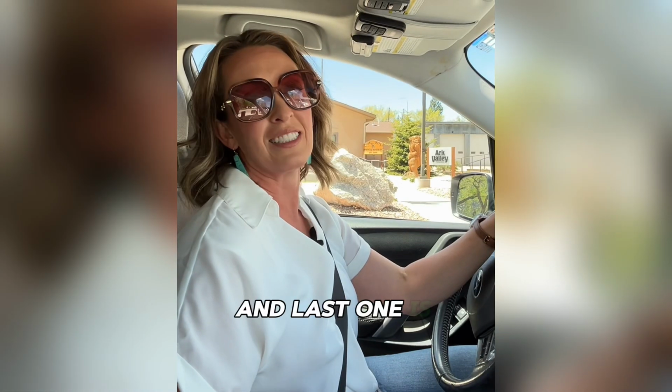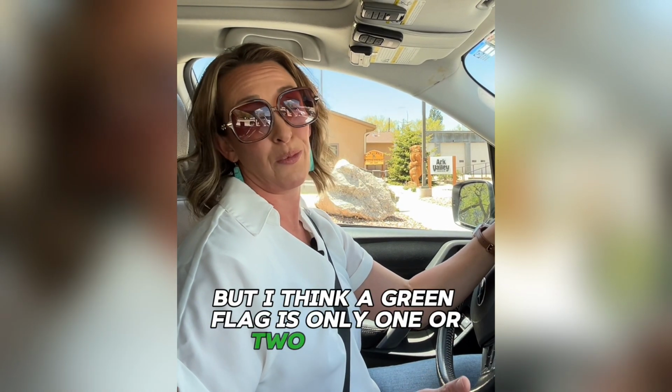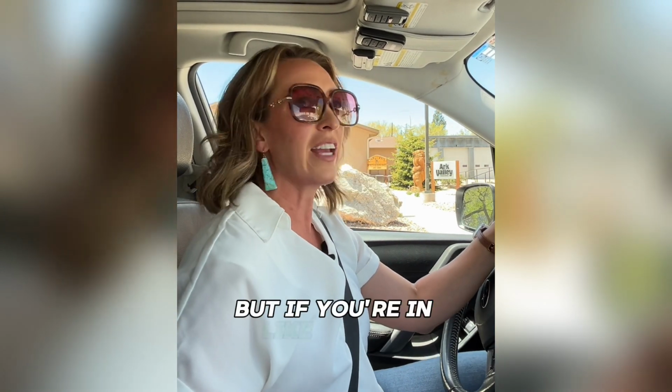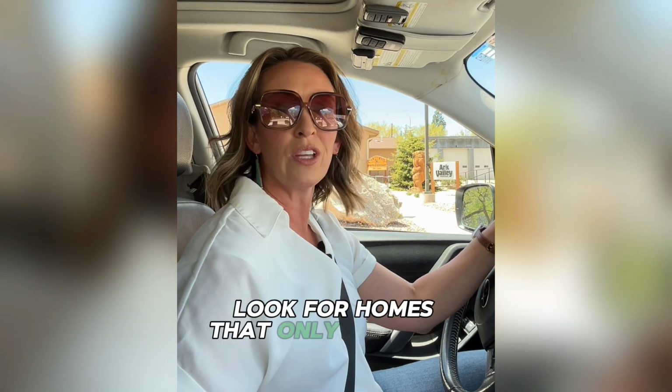And the last one is something you might not think about, but I think a green flag is only one or two previous owners. If a home has a bunch of previous owners, why did all those people not want to stay? Now, if you're in a community where there's high turnover, like a military community, then you might not need to think about that as much, because people just end up moving a lot. But if you're in a well-established town where people tend to stick around for a while, look for homes that only have one or two owners.